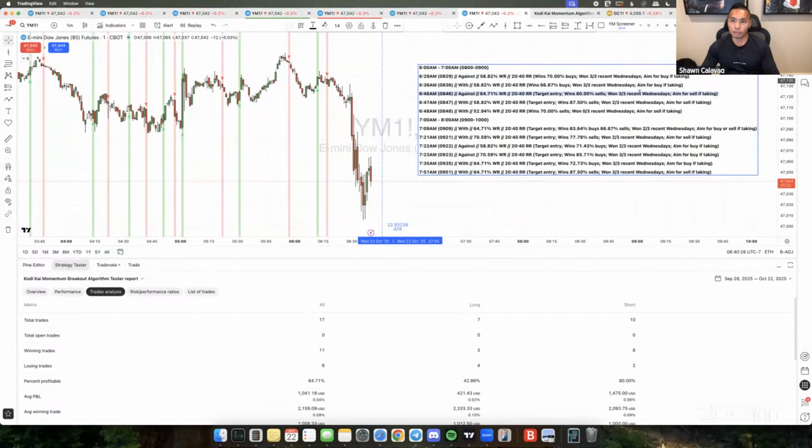It's won 3 out of the 3 recent Wednesdays. So if you want to take this trade, or if I'm going to take this trade, it's going to be for a sell. If it comes up for a buy, I'm probably going to skip it. So we'll see what happens here as price continues to move along, right? I'm looking here mainly for a sell. So in order for us to get that sell, we need to have a buy signal come up here because we're going against momentum, not with it.